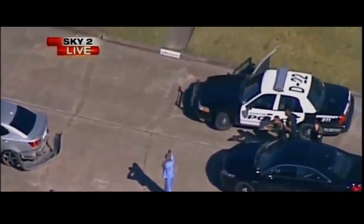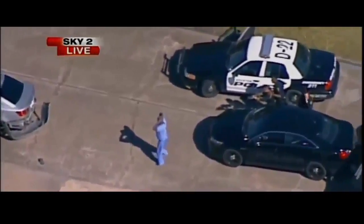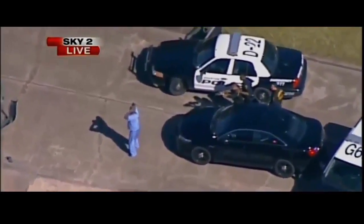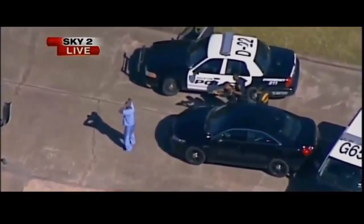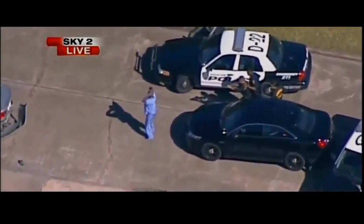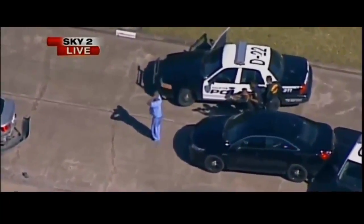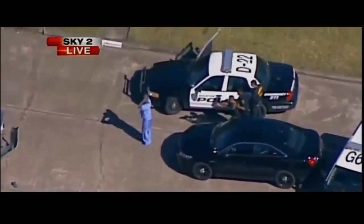He is backing up. Police have their guns trained on him, asking him to surrender. This is the end of a police chase. Carlton and South Acres in southeast Houston, very near an elementary school, Woodson Leadership Academy. That school is on lockdown at this moment. This could be the end of what was a long chase and a long standoff with police here in southeast Houston. Guns trained on this person.